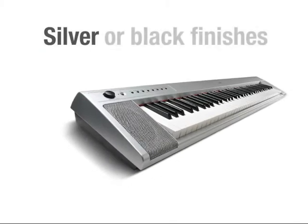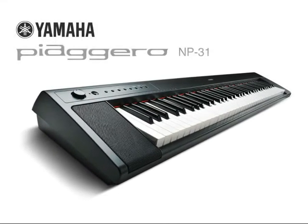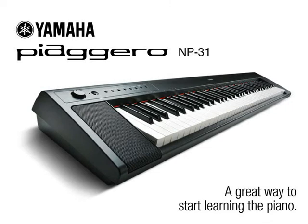Available in silver or black, the Piaggero NP-31 is a great way to start learning the piano, for children and adults too.